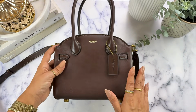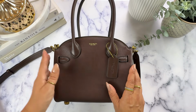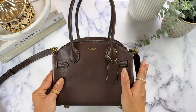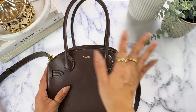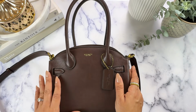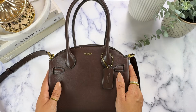That said, I still think I like this bag, and I still do think I want to keep it because, yes, they're not as proportionate, but they are very functional. I really do enjoy the fact that I can use this very carefree. I can slip it onto my arm and not even think twice. So in that sense, I think it is a good option.